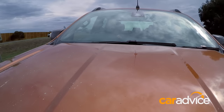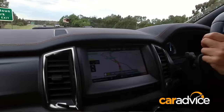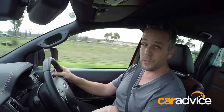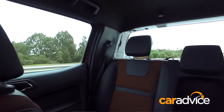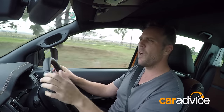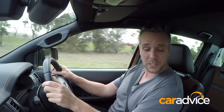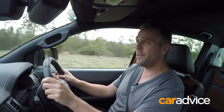And one of the biggest areas the Wildtrak differs from other Rangers is, of course, the interior. You get the contrast stitching, which can be had in any color you like, as long as it's orange, as they say in the classics. The seats, too, are a mixture of cloth and leatherette material that are sort of put together in a sports-like fabric, which is black with orange inserts. May not be to everybody's tastes, but I tell you what, it sort of reaffirms the fact that you've gone for the slightly more out there option in the Ranger lineup.